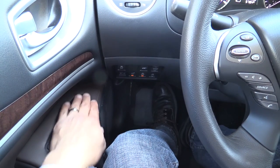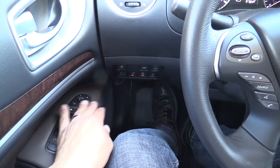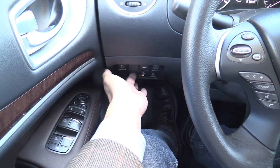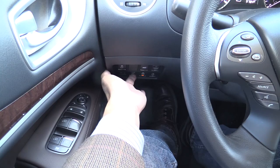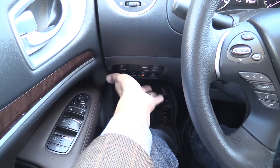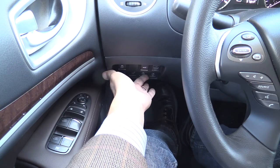To the driver's left, we have our usual bevy of buttons right over here. We have our window switches, our power folding side view mirrors. But right down here on this bank of buttons is where you turn off the notification system. So the collision notification, the blind spot notification, that's where you turn that off right there. Then we also have our heated steering wheel button right down there as well.